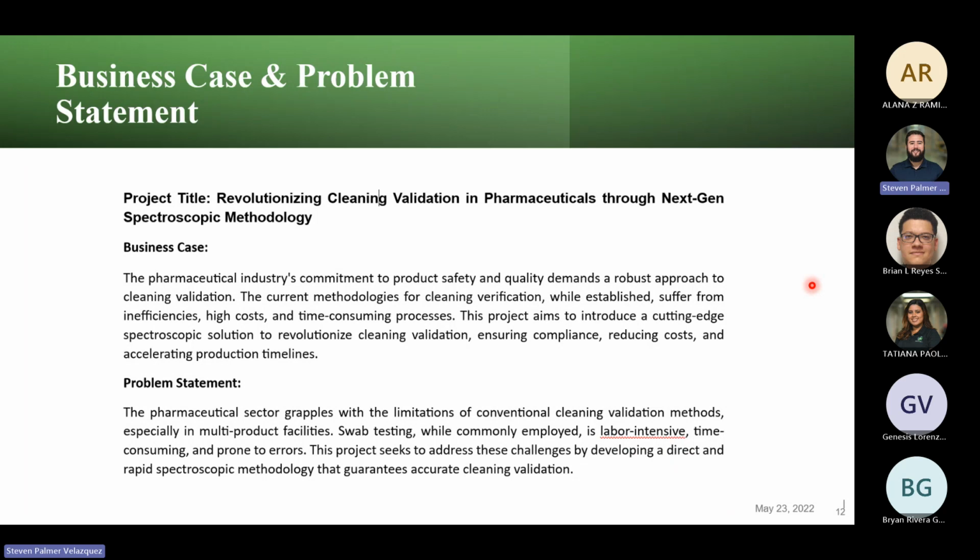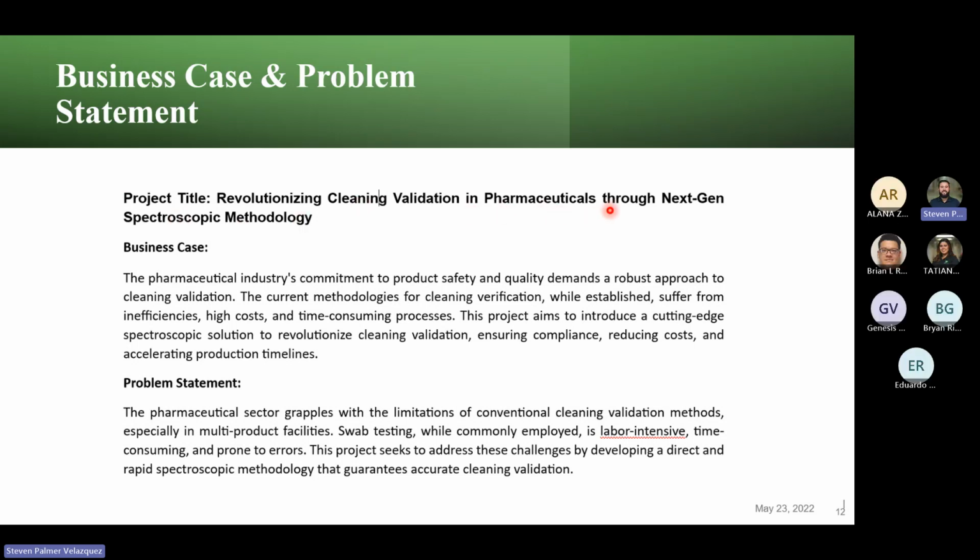So I mentioned I was doing a thesis on cleaning validation for the pharmaceutical industry. My thesis is on introducing a cleaning validation methodology, a spectroscopy methodology. So every project should have a title. In this case, I chose this title for this presentation. That's not the title of my project. Revolutionizing the cleaning validation in pharmaceuticals through next-gen spectroscopy methodology.